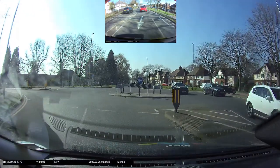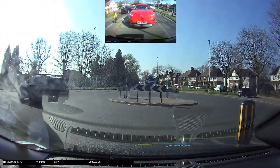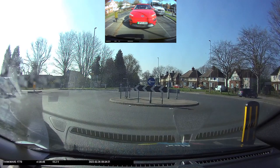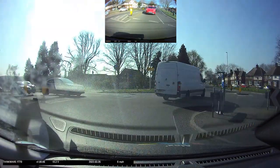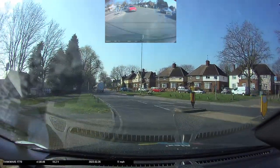Keep an eye on the mirror before we decide to go. We're going to notice the white van being in the left lane. The van should go left. However, keep an eye on that van, and we will notice that the van decided just to carry on straight ahead, undertaking us at the point of entry to the roundabout.